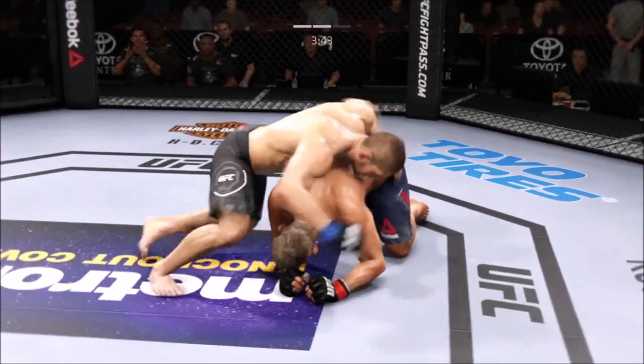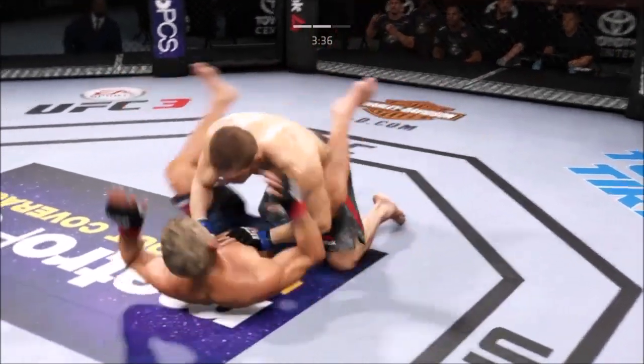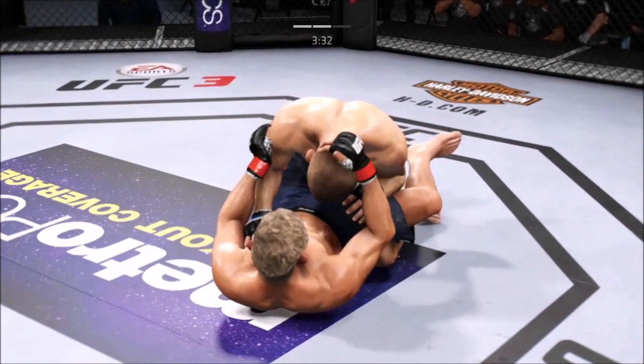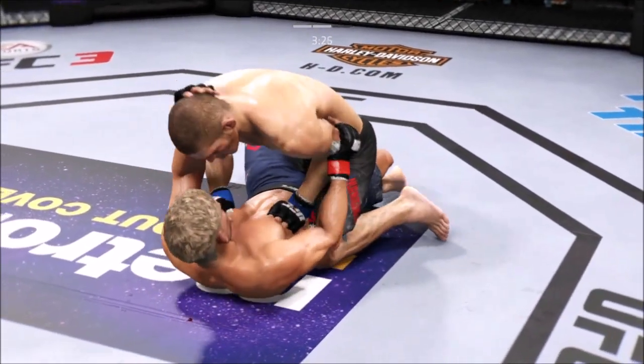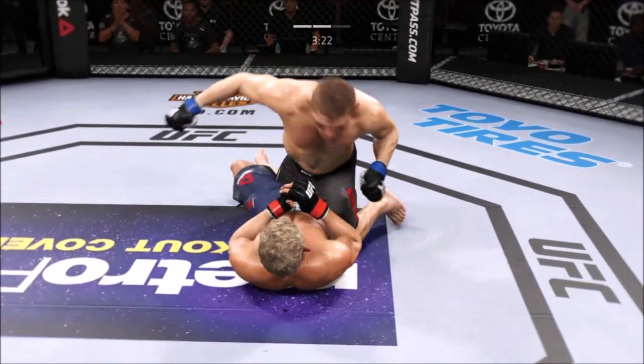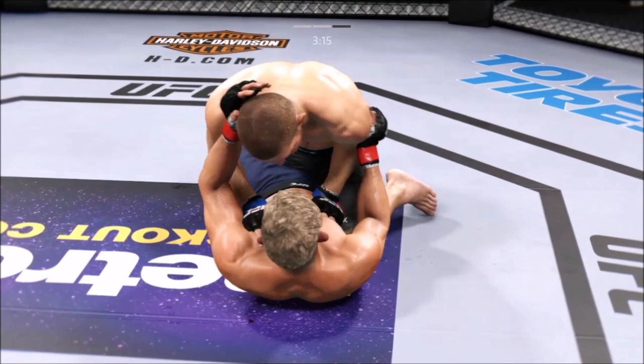Excellent movement and transitions here on the ground. Staying busy. Into the full guard. Back to half guard. Oh, now looking to posture up, and he lands a big head strike. Nicely done there by Nurmagomedov.